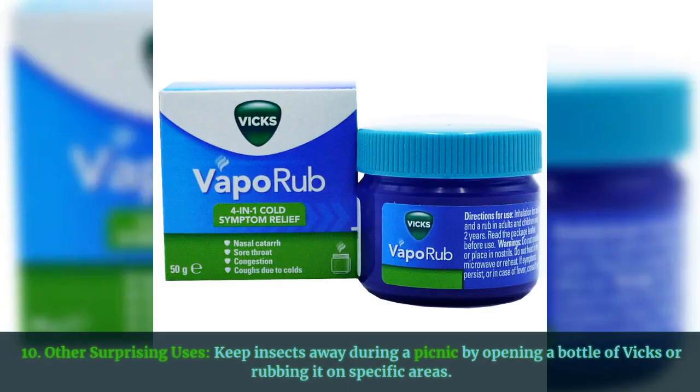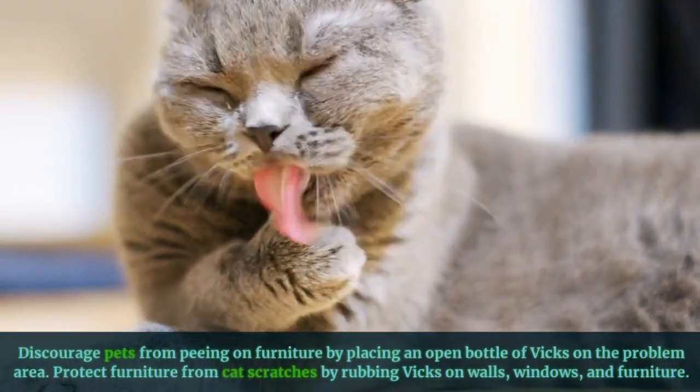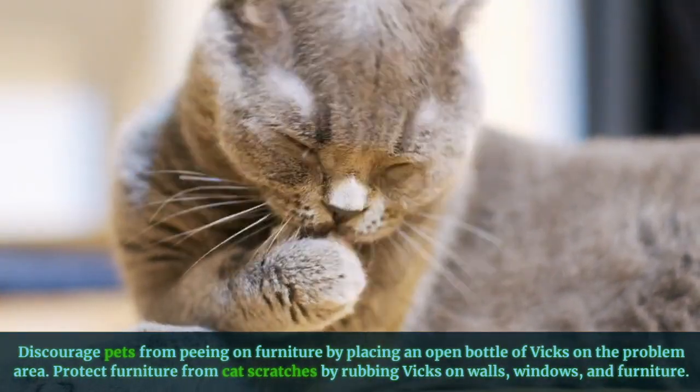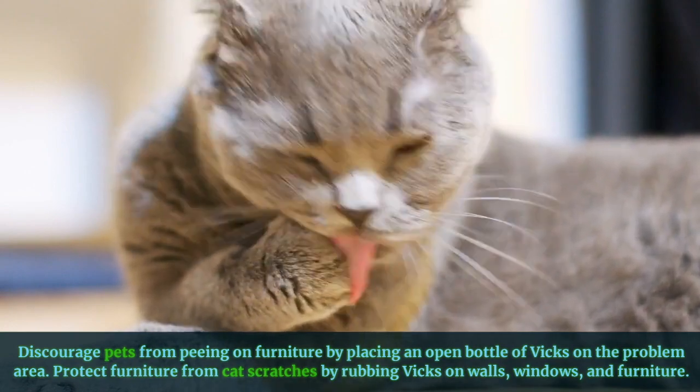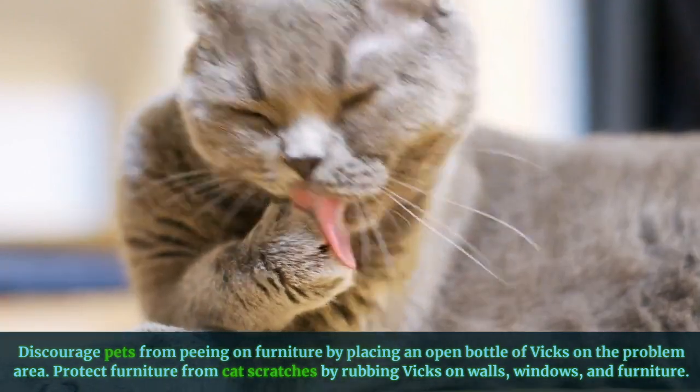10. Other surprising uses. Keep insects away during a picnic by opening a bottle of Vicks or rubbing it on specific areas. Discourage pets from peeing on furniture by placing an open bottle of Vicks on the problem area. Protect furniture from cat scratches by rubbing Vicks on walls, windows, and furniture.